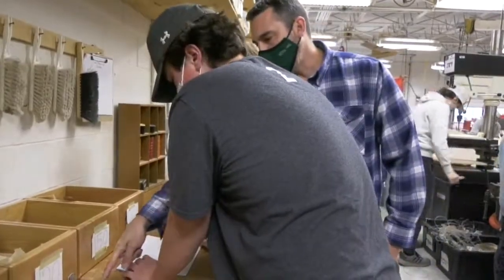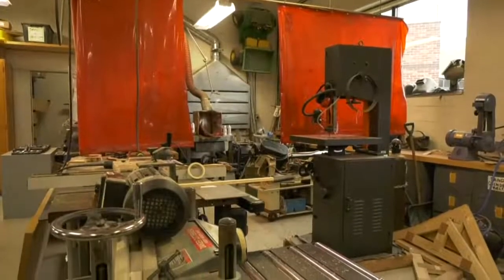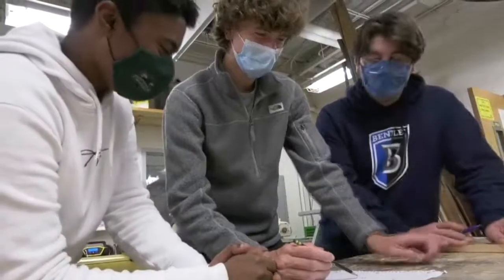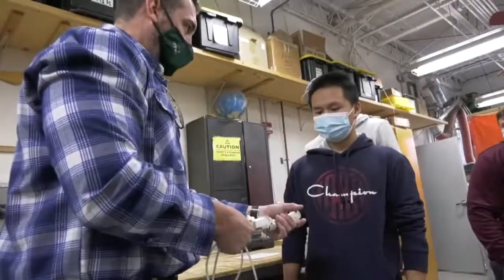For example, this is an auto tech class that I'm teaching right now. And unless the weather's nice, we can't work on a car because we can't pull a car into our shop. If we could get a facility where we could house larger projects like that, it would really open up a lot of opportunities for our students.